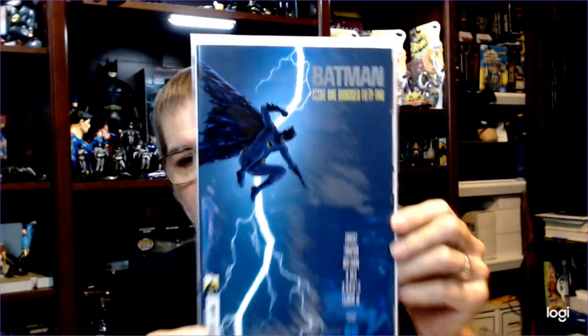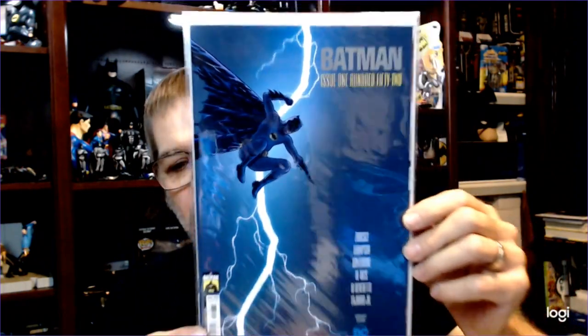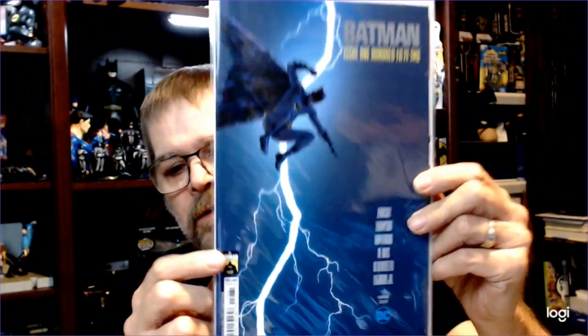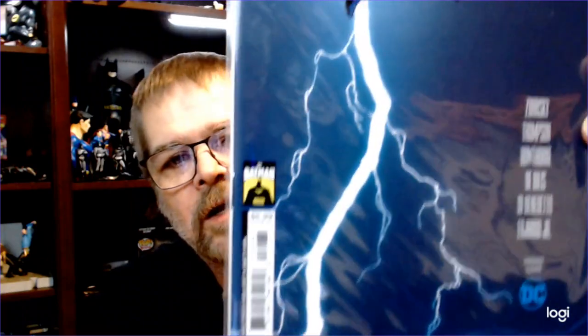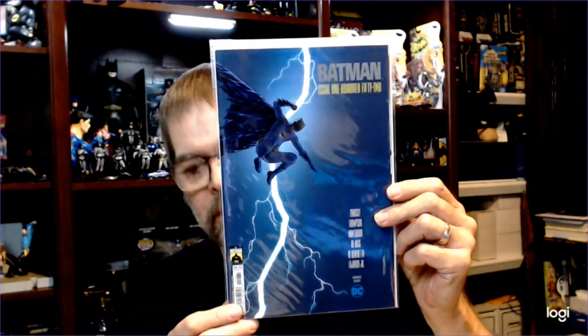This next one is also Batman number 152, and it's a variant of, well, it's an homage to The Dark Knight Returns, but it has the 66 Batman on it, Adam West Batman. And it's also got the 85th anniversary logo on it. So yeah, I had to pick that one up. Alright, so that's all I have as far as comic books goes.